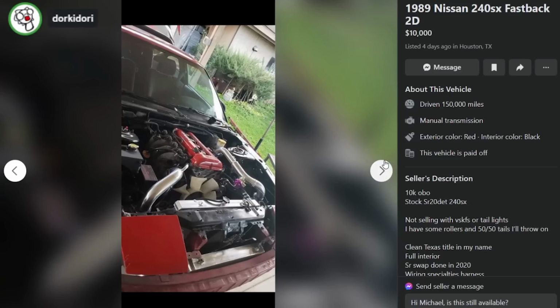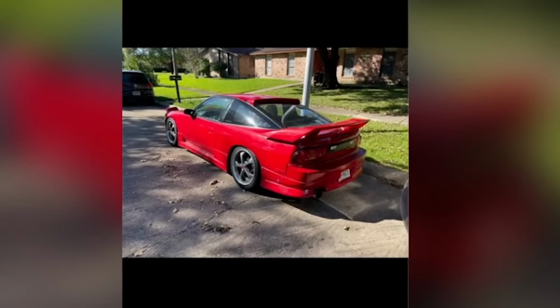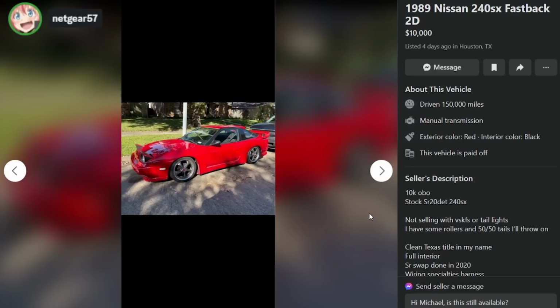Is that with 2 C's or a K? That's with 3 C's. Yeah. Those are high offset VSKFs. Yeah. There's no dish on these at all. I mean, I'm not even an offset. But those are weak specs.